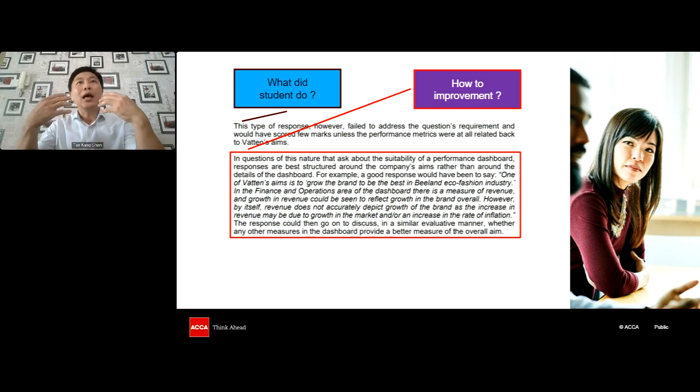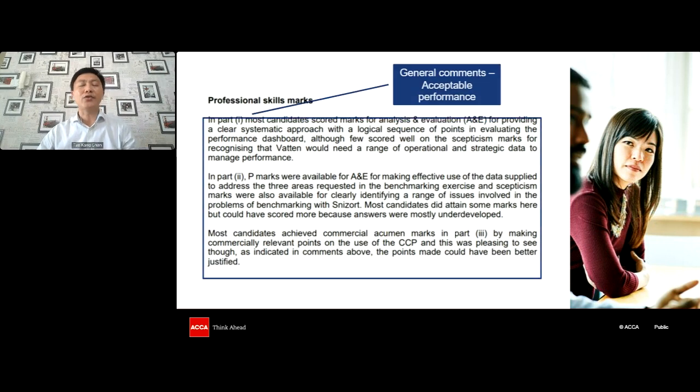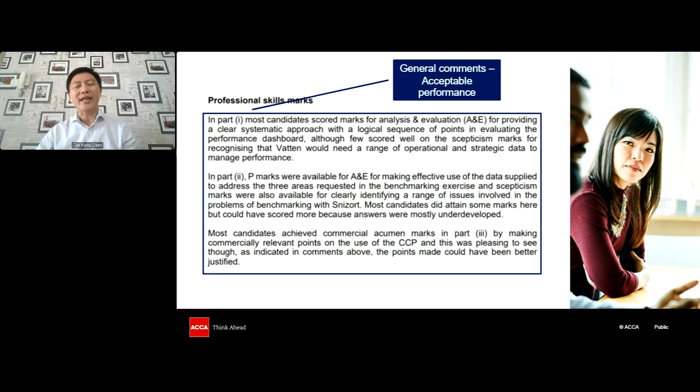Now, if you are being taught by a tutor, try to spend time with your tutor discussing how you leverage, how you get benefit from the suggestions in the examiner report, and blend these suggestions to become your habit of answering. Okay? Well, coming back to the professional skills marks, generally over the last couple of sittings, students somehow or other are able to demonstrate a fair bit on most of the professional skills marks, despite the fact there's still a lot of room for improvement.